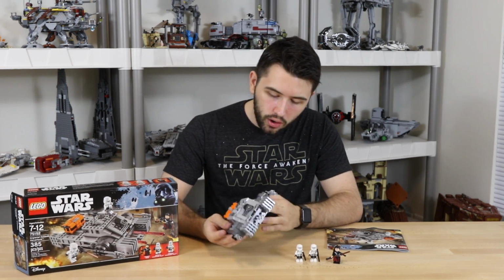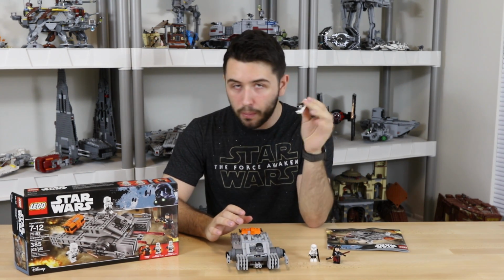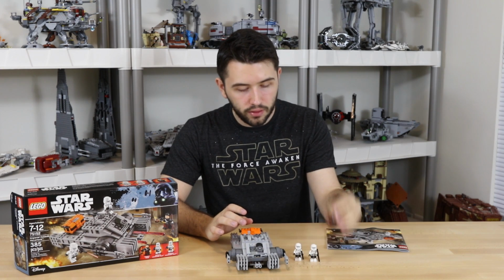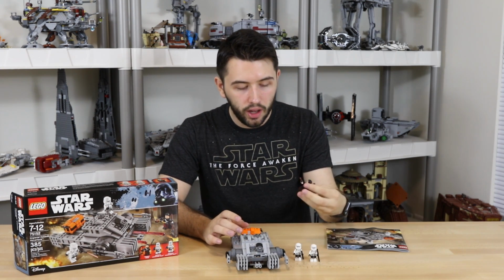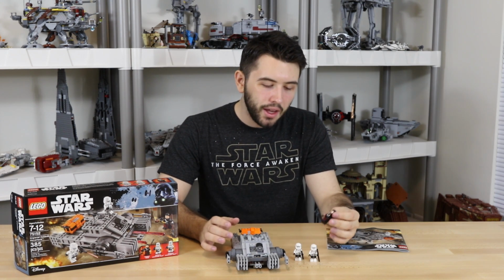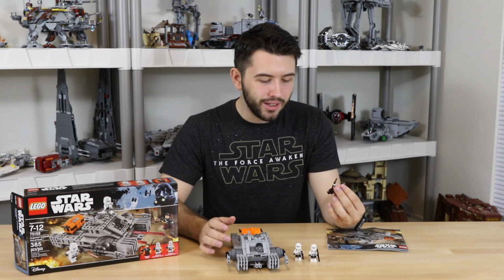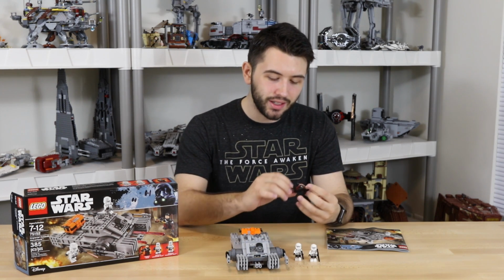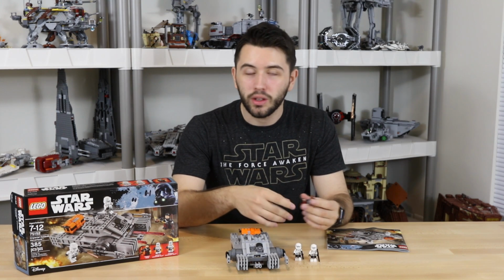But yeah, so this set overall, I absolutely recommend it because I love the stormtrooper pilot you get here, and I love this guy, and I think he's going to be awesome. I think you guys are going to really like his character in the movie. Spoiler alert, I think everybody's gonna die in this movie, at least the majority of the characters, which is the sucky part. So we don't know who lives and who dies.